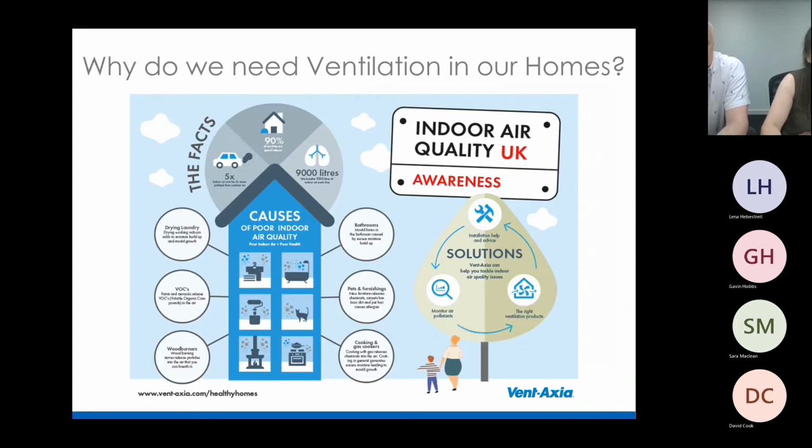So why do we need to ventilate our homes? Modern buildings and modern methods of construction are resulting in extremely airtight dwellings with very limited natural air movement. This can result in trapped moisture, VOCs, allergens, and other harmful pollutants in the atmosphere. Within the refurbishment sector, energy efficiency measures are often applied which increase the air tightness. However, this can adversely affect the ventilation and indoor air quality within the building.